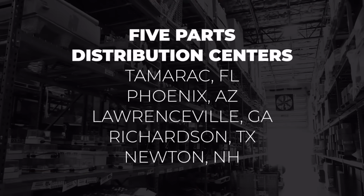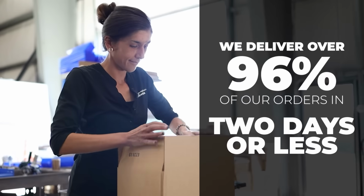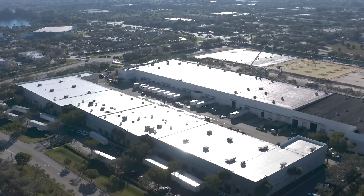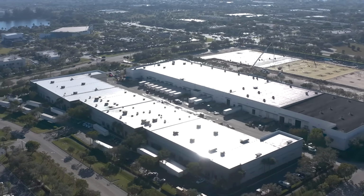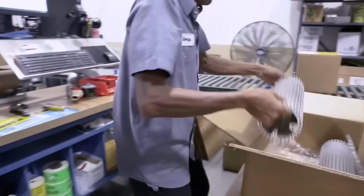Today, with a total of 5 distribution centers and our regional Sonny's Car Wash Services warehouses, we have the capacity to deliver over 96% of our orders in 2 days or less. Locations are also within driving distance of car wash owners, so they can pick up a part at their nearest DC or regional warehouse. At Sonny's Parts, we deliver.